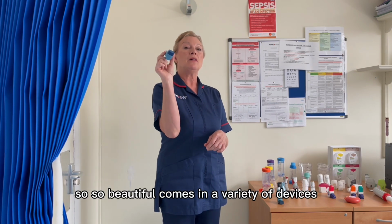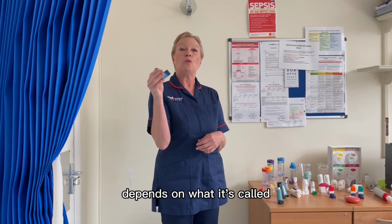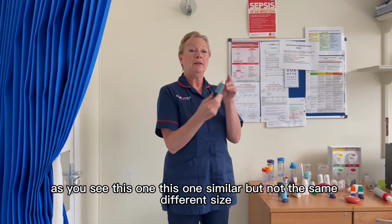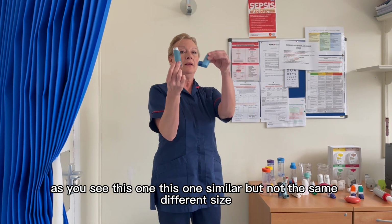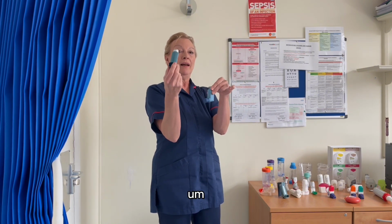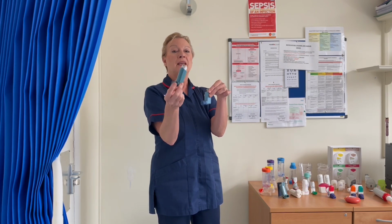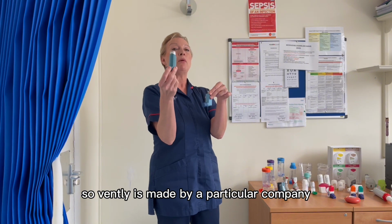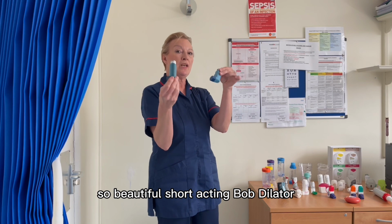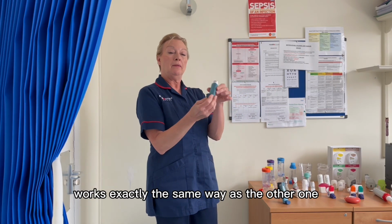So salbutamol comes in a variety of devices, and depending on the company that makes them, depends on what it's called. As you see with this one. This one, similar but not the same, different size. This one's called Ventolin, quite well known as a medication. It's been in production since about the 1950s. So Ventolin is made by a particular company and it's their trade name for salbutamol, a short-acting bronchodilator. Works exactly the same way as the other one.